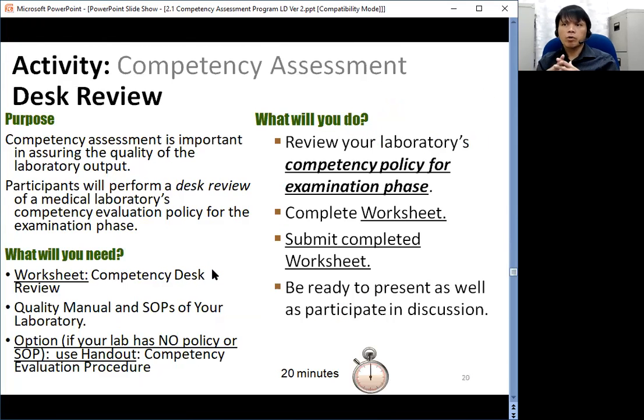All right, the purpose of this activity: competency assessment is important in assuring the quality of the laboratory output. Participants will perform a desk review of the medical laboratory's competency evaluation policy for the examination phase. Let me re-emphasize that: you will be doing a desk review of the competency evaluation policy of the examination phase. All right, so what will you need?